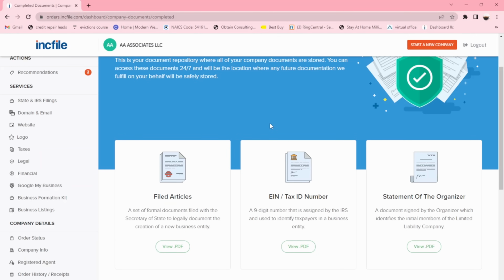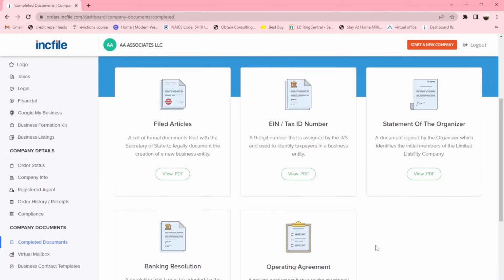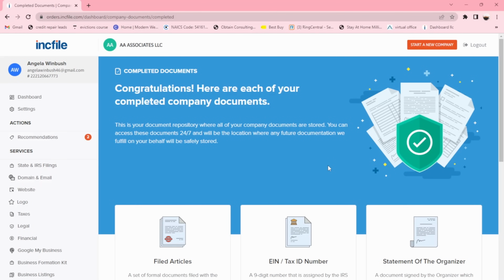If I was you, I would definitely download the documents and save them to a folder on your computer. You never know when you're going to need it, or you just make sure you have it downloaded, just in case the website crashes for some reason. You will always have it available. I have it in my folder on my computer, and I'm also going to print it off. So just treat it like it's your birth certificate and your social security card. Okay, so like I said, just open it up and you can download. These are downloadable PDFs.